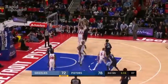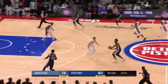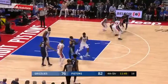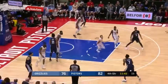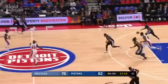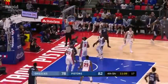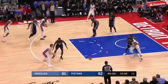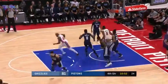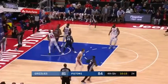The 12-4 Piston run. At the rebound, Davis. That's Selden with the basketball. Dillon Brooks with the drive. Can't score it. Tapped in, though. Nice. He gets the steal. Selden with the drive from downtown. Missed this one. Harrison with the rebound, drives, score. Luke Kennard drops it to Andre against Martin. Off the glass. Dillon Brooks. Harrison, stop and go.